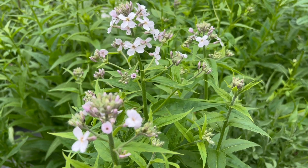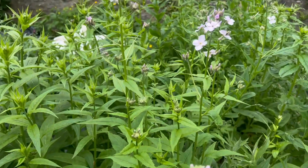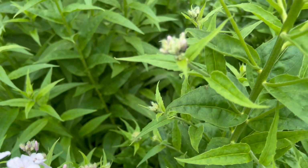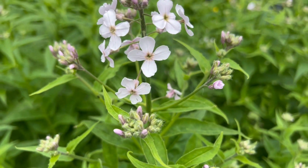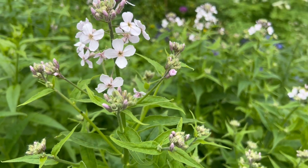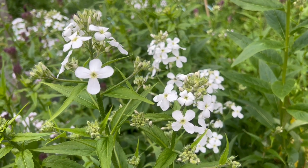And finally over here we've got some Hesperis, Sweet Rocket, which smells delicious especially in the evenings, and this is just starting to flower now. We had some for the first time last week. Long sturdy stems. Only thing to do is just make sure if you've got some windy weather coming up that you do protect it and stake it, because it's tall and it can flop over easily in the wind.